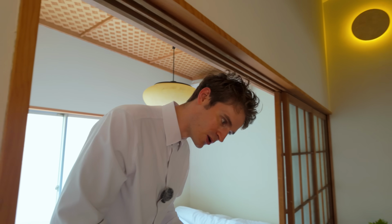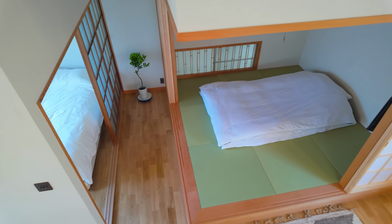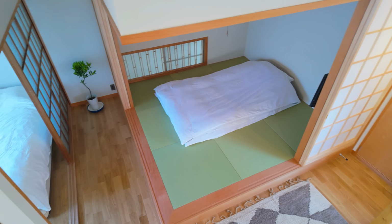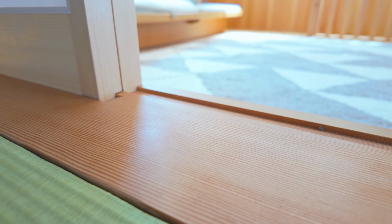But we also have the most Japanese room that we can find, a kuwagari with made-to-order shoji doors right here. This is actually made out of spruce. It's the first time we're building a brand new tatami room.